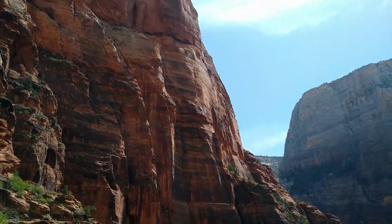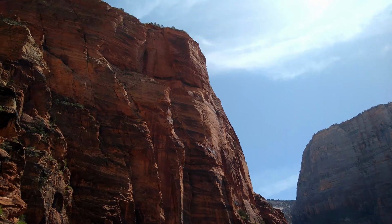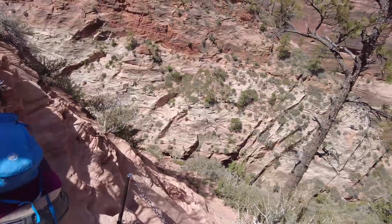I climbed all the way up there. That is crazy. Is that the end point? Yeah, that is the end point, pretty much. Wow. How was it? Worth it. Definitely worth it.